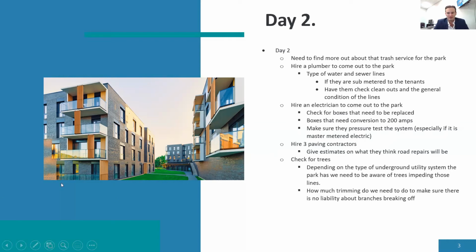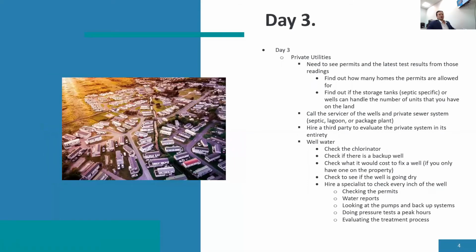Check for trees in the area. How much is it going to cost to remove them if you need to, because of roots going through your pipes.